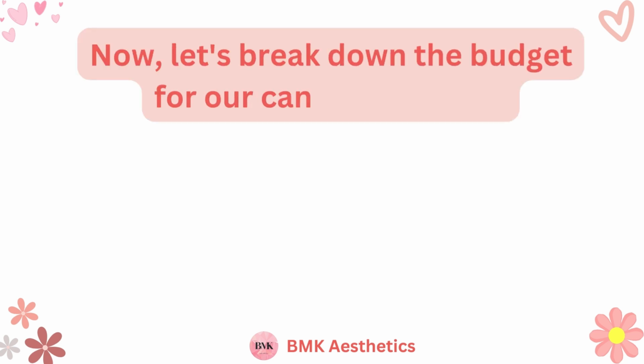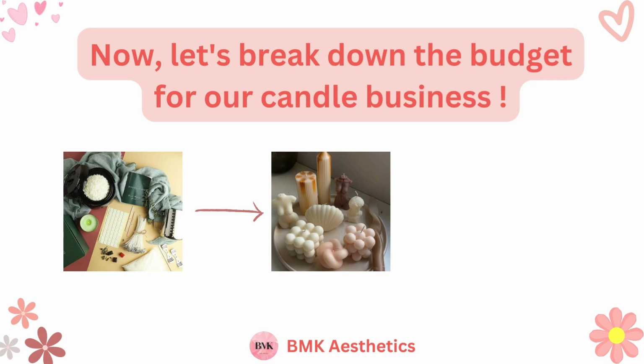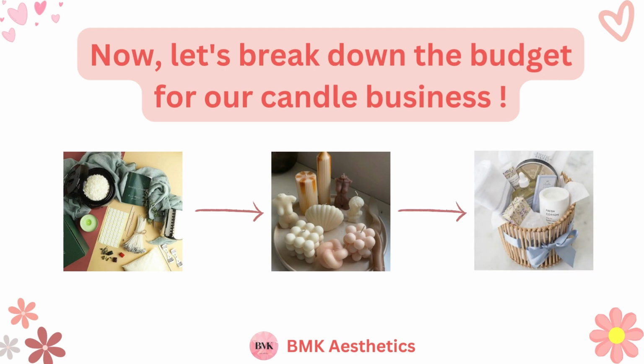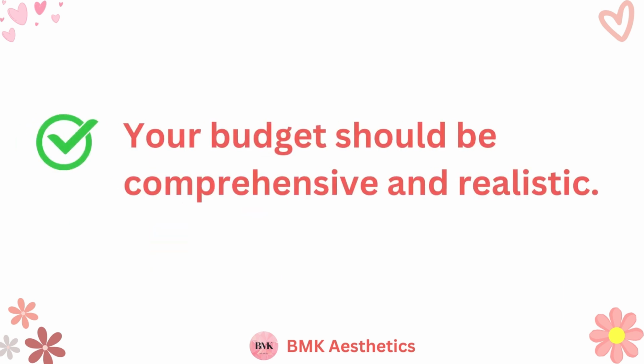Now, let's break down the budget for our candle business. From raw materials for candle making to marketing and packaging costs, ensure you've considered every aspect. Your budget should be comprehensive and realistic.